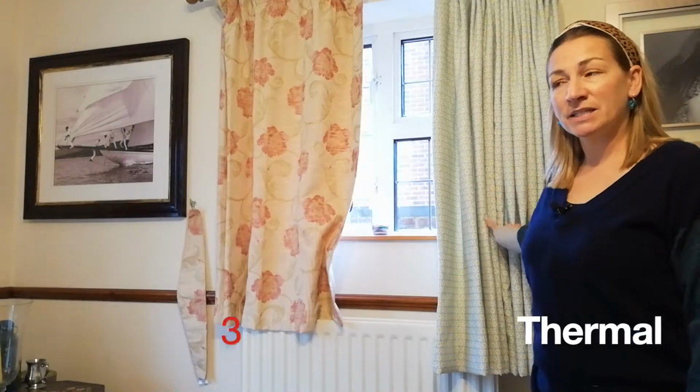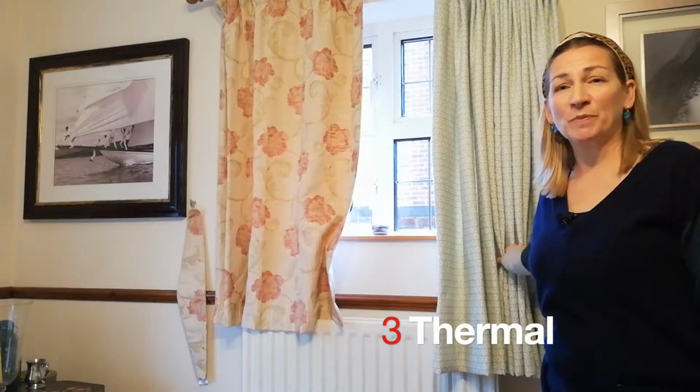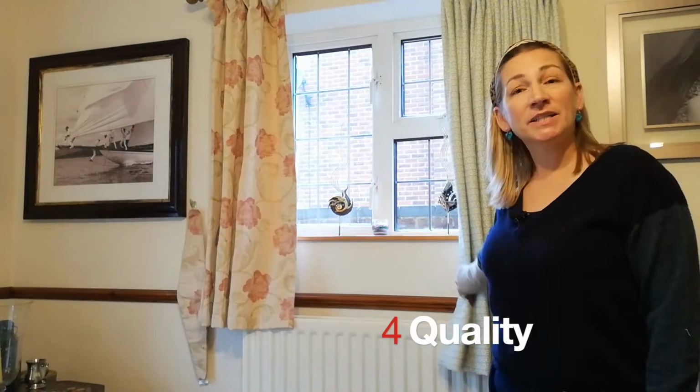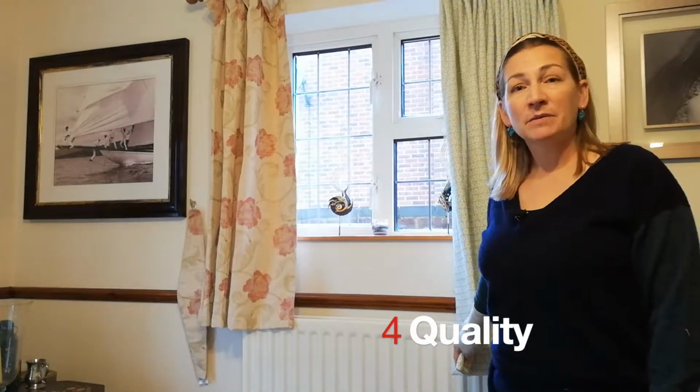This curtain has that lovely interlining that I spoke about. That gives it a lot of extra thermal properties, which is what you want in a curtain. This curtain, on the other hand, really is quite lacking in thermal properties. It doesn't really provide much extra warmth to the house. Now, most curtain makers, like me, will use superior quality materials.